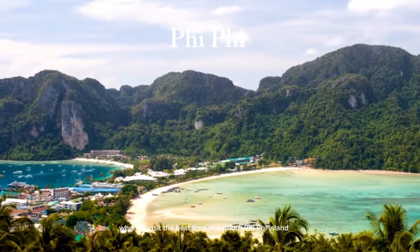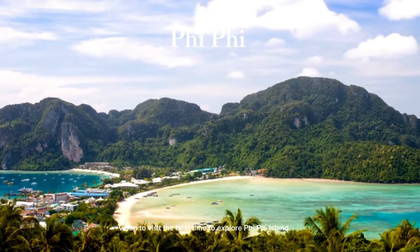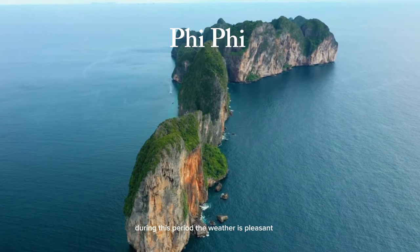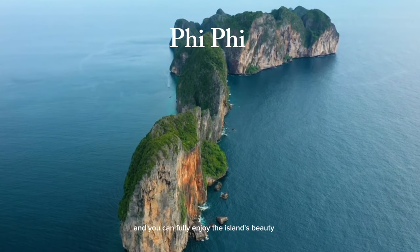When to visit? The best time to explore Phi Phi Island is between late November and late March. During this period, the weather is pleasant, and you can fully enjoy the island's beauty.